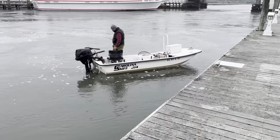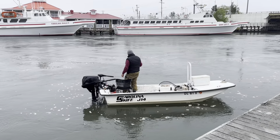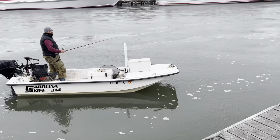This guy's having a good time right here. I'm not doing so good here, but it's nice to know somebody caught a fish at least.